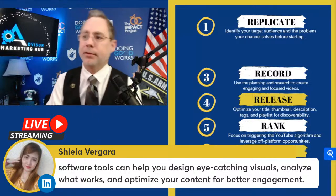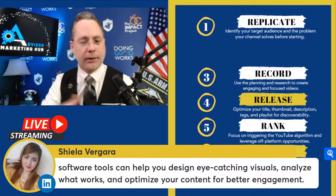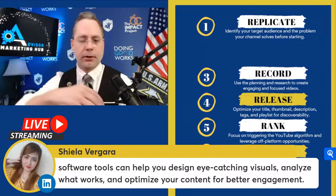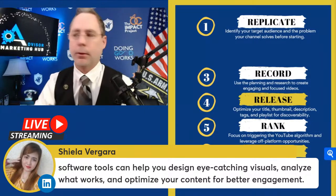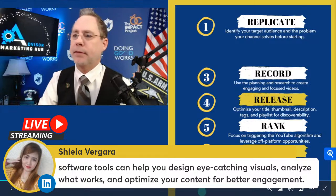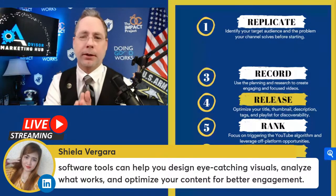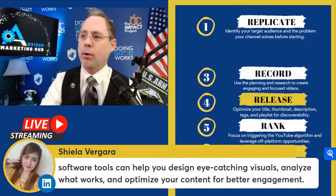Or you could just hire a VA that has access to these tools and do it for you. And then all you got to do is let your VA do the research, and then you do the recording. They can even give you a mind map or script or outline to help you with that video content. But please make sure you, most importantly, get in front of the camera and record.